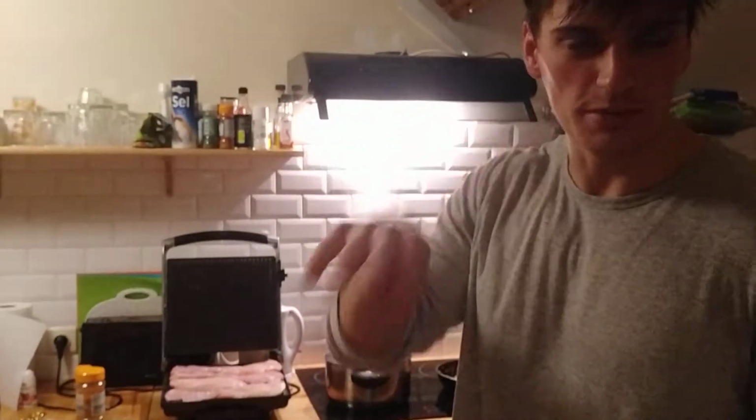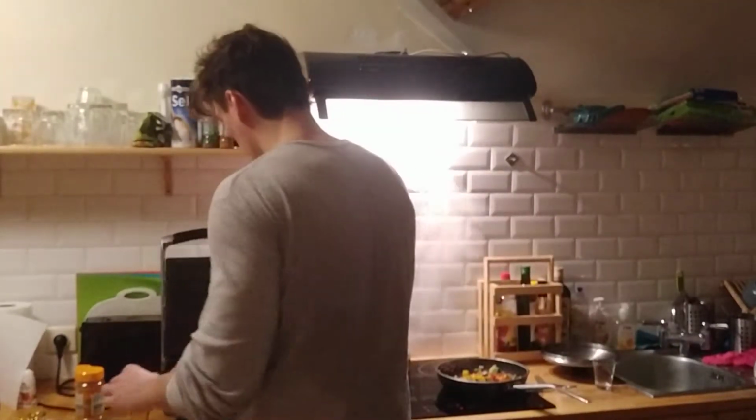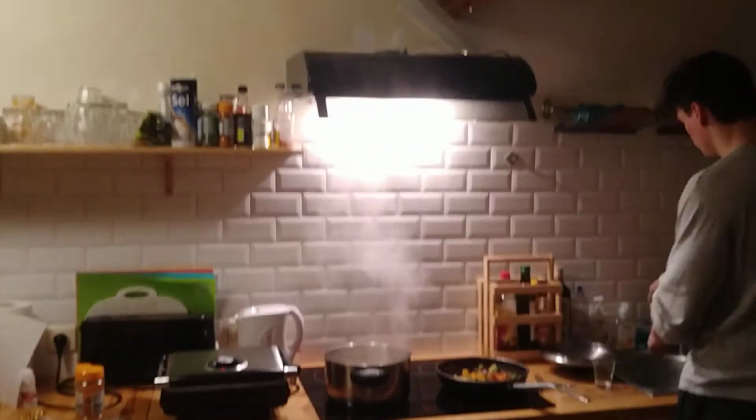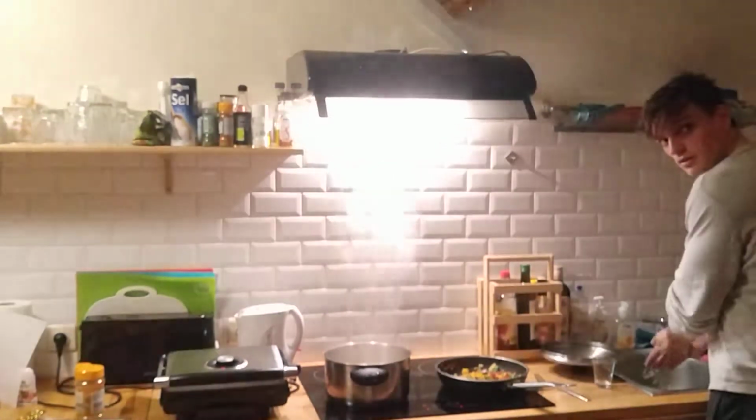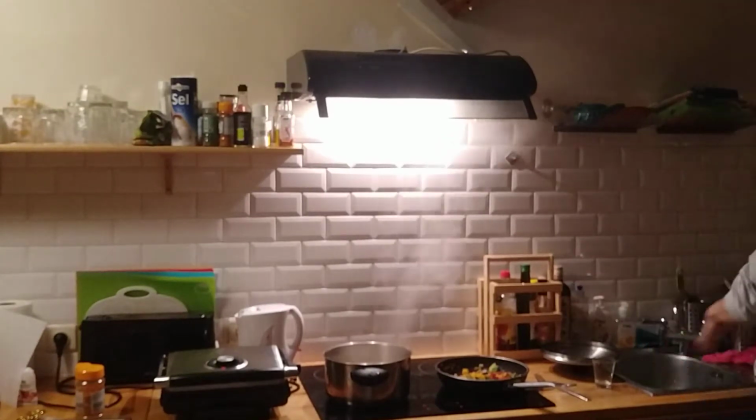And it doesn't all fit in, you know. 800 grams of chicken, 4 meals, so 200 grams per meal. It doesn't fit into my pan, so I'll have to do it in 2 sessions. So we close this up. And yeah, when everything is done, I will show you how I divide everything into the different boxes, the different containers.